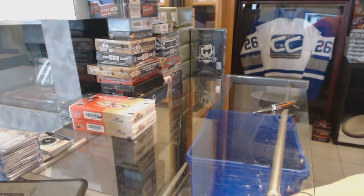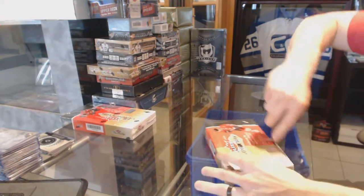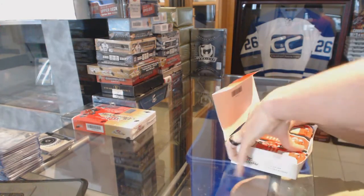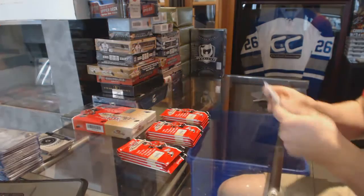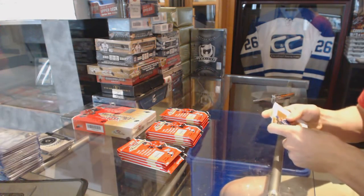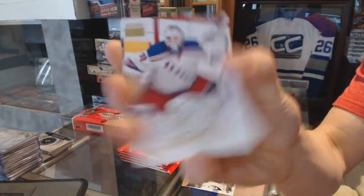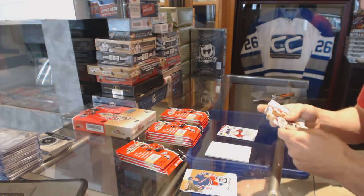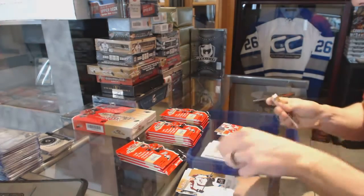All right, now for the two showcase boxes. We've got a Skybox Premium for the New York Rangers, Henrik Lundqvist. Henrik Lundqvist. Ultra for the Red Wings, Steve Yzerman. Steve Yzerman.